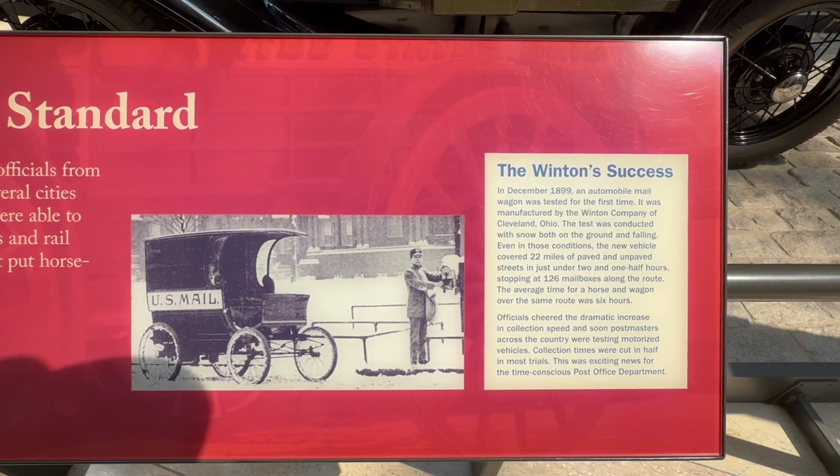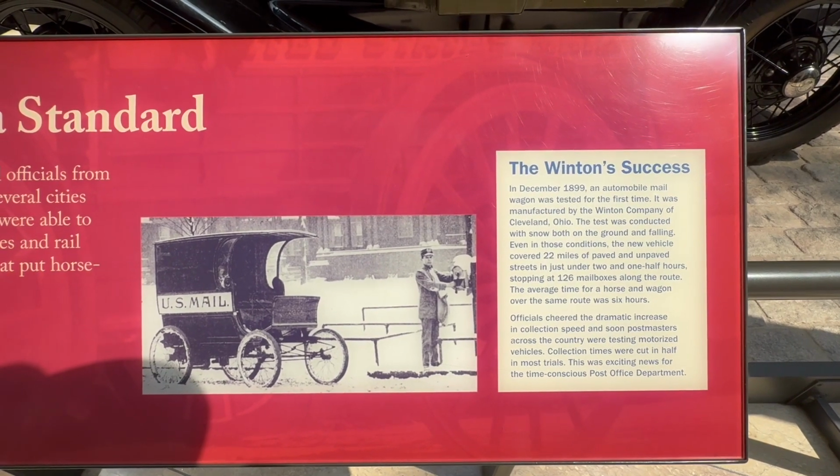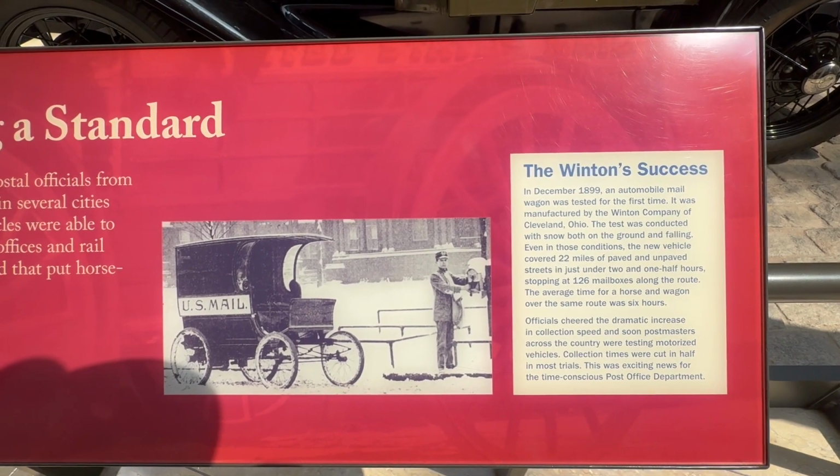The automobile mail wagon was tested for the first time. It was manufactured by the Winton Company of Cleveland, Ohio.